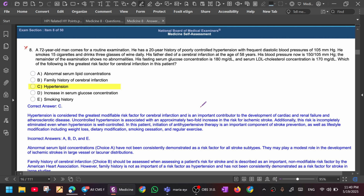Hypertension is considered the greatest modifiable risk factor for cerebral infarct and is an important contributor to the development of cardiac and renal failure and atherosclerotic disease. Uncontrolled hypertension is associated with an approximately twofold increase in the risk of ischemic stroke. Additionally, this risk is incompletely eliminated even when hypertension is well controlled. In this patient, initiation of antihypertensive therapy is an important component of stroke prevention, as well as lifestyle modification, including weight loss, diet modification, stopping smoking, and regular exercise.